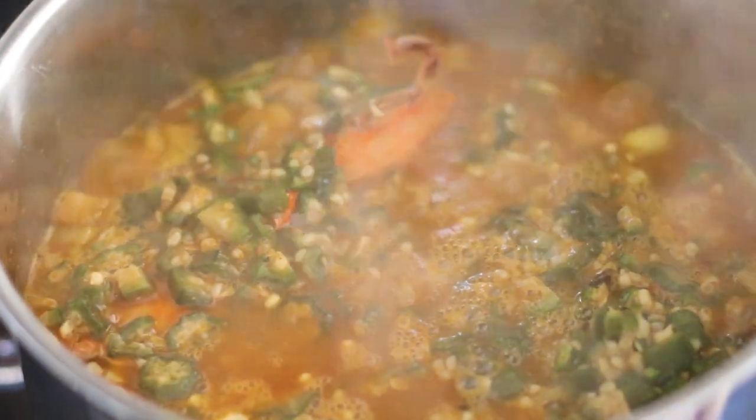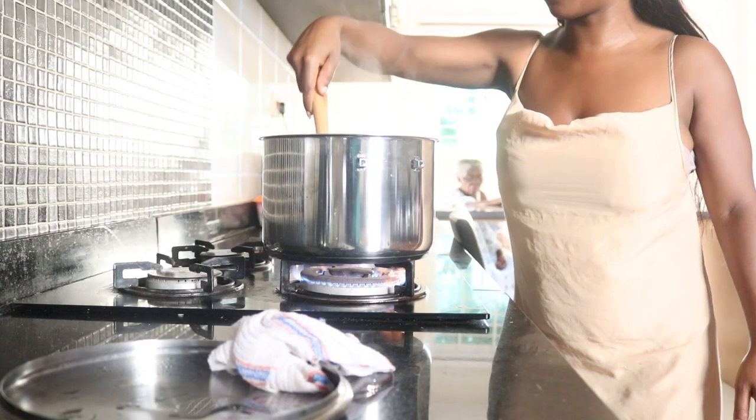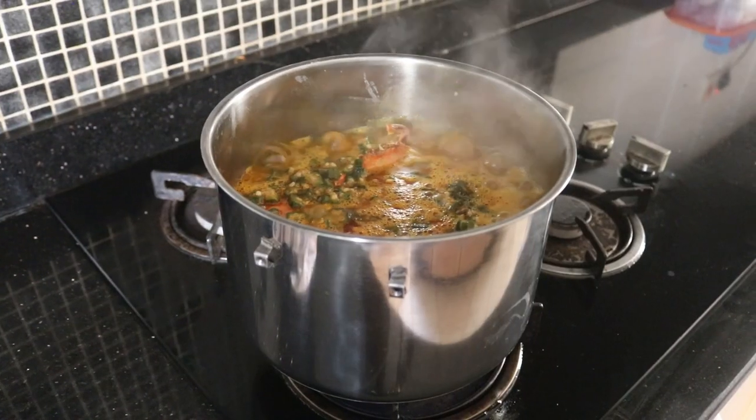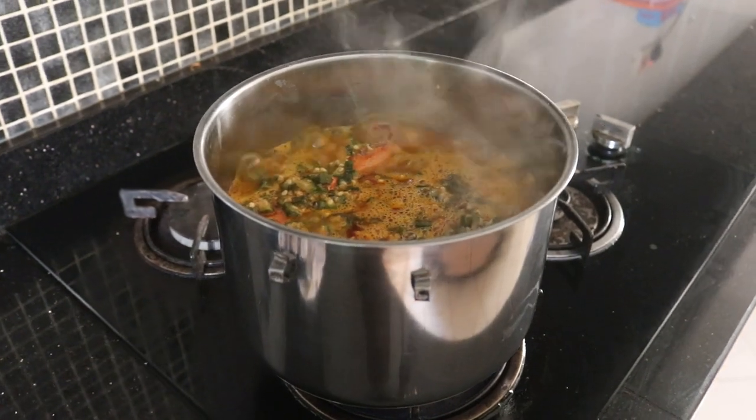So I would say this is definitely the Ghanaian take on okra soup. And this is my grandma's recipe, and she made it the first day we arrived, and I told her that she needed to make it again because it was that good.